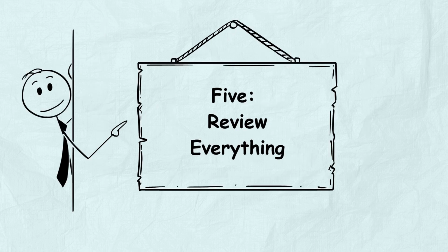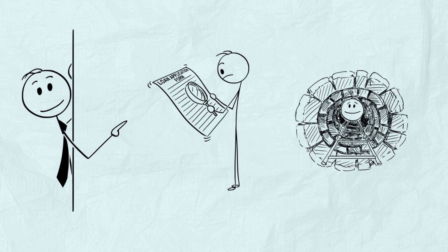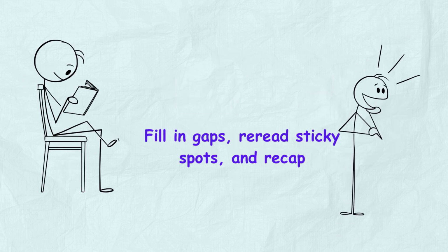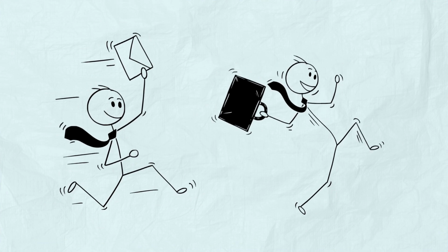The more you involve your body and voice, the stronger the memory sticks. 5. Review everything. At this point, you need to circle back and tie everything together. Fill in gaps, reread sticky spots, and recap. Trust me, this method makes studying interactive, energizing, and way less boring.